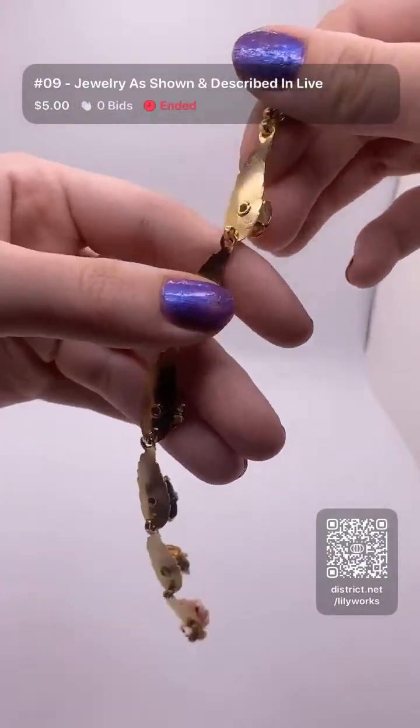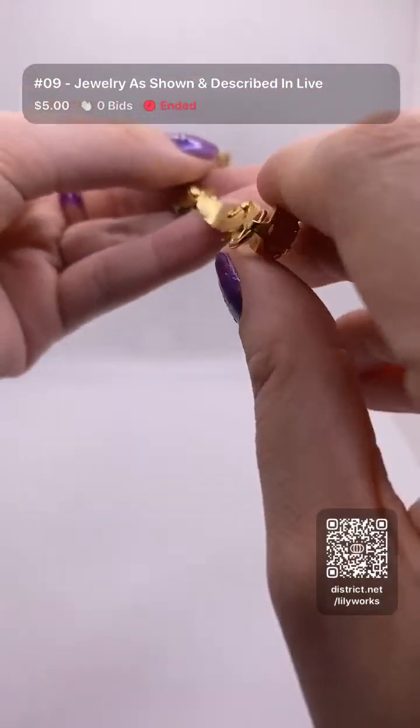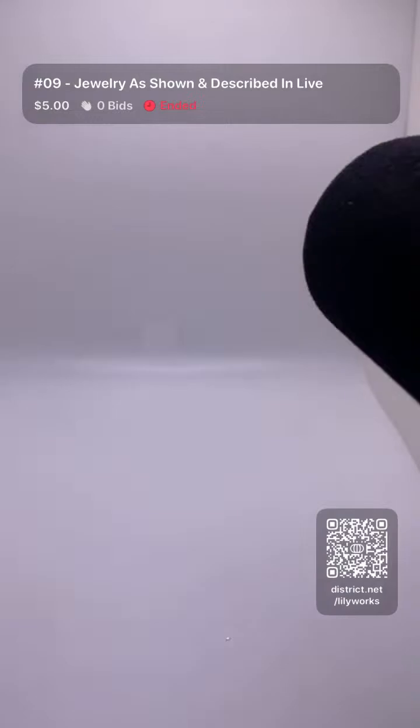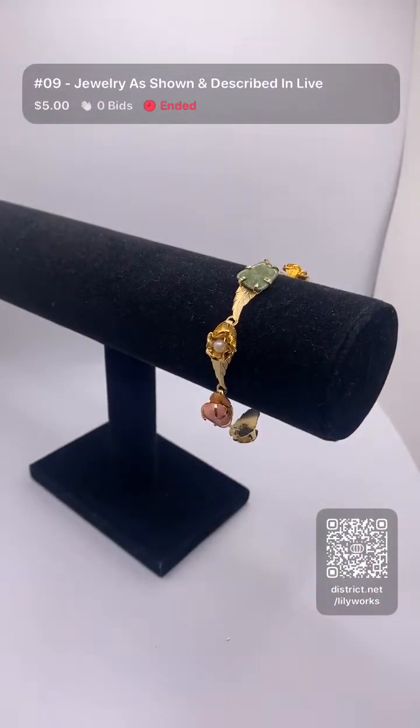Let's look for a marking. I do not see a marking on him anywhere. Still lovely. I would still say that this is a vintage one. And we will throw it on the bracelet bar and run him because he's cool. Somebody needs this one. This one's a sweetie. So you have this lovely bracelet, and we will be starting this one at $5.